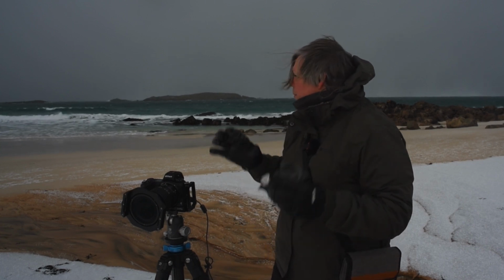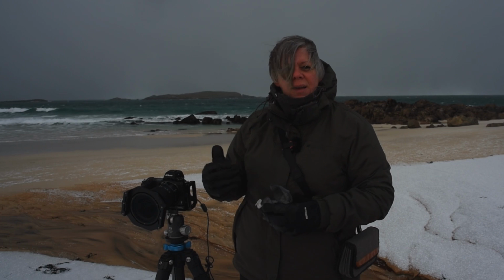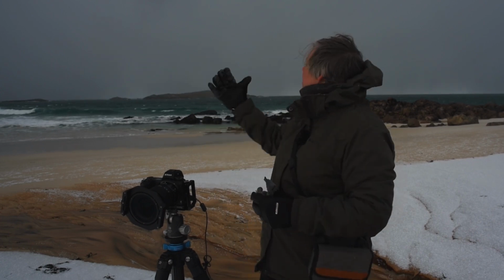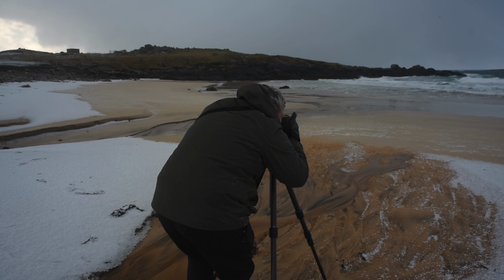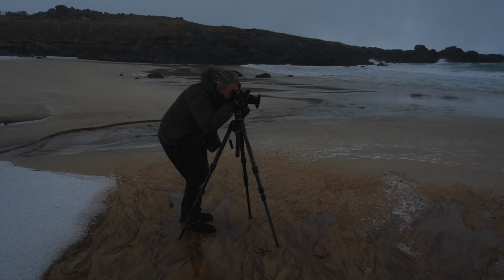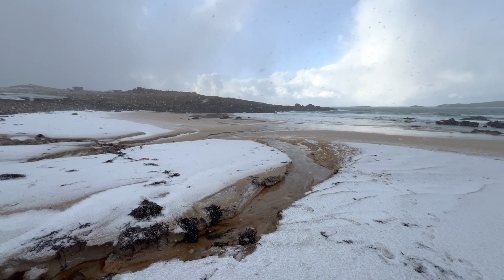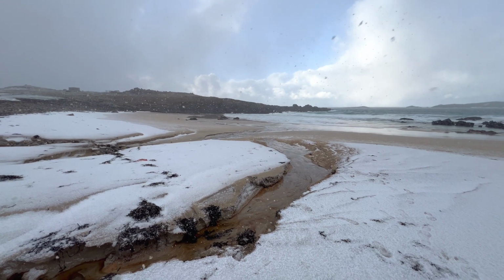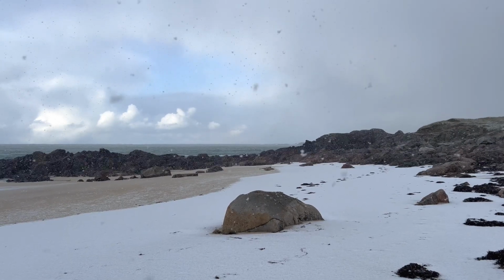So I think we should slow the pace. Let's take our time, try and find a nice little shot and wait maybe to see what the weather does. Photography in these conditions was very challenging, but wonderful to see the beach transformed into a winter wonderland.